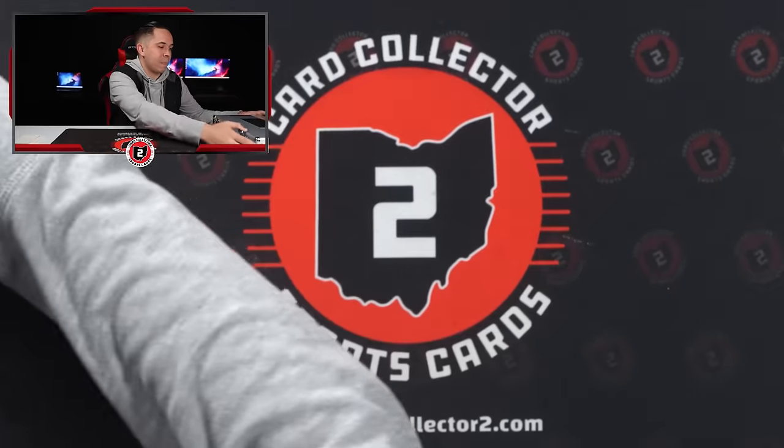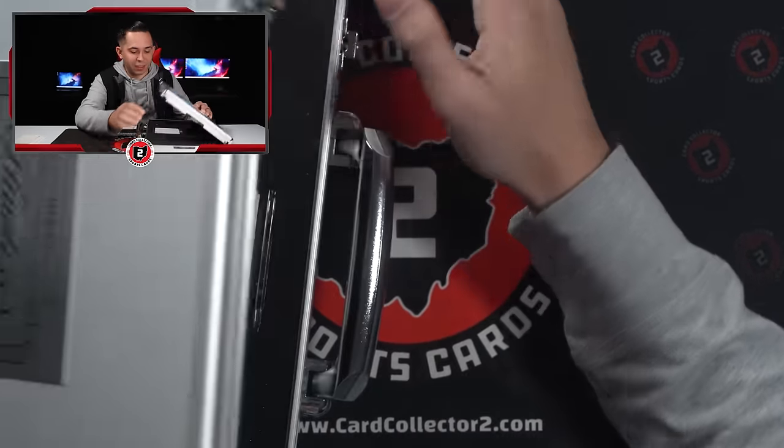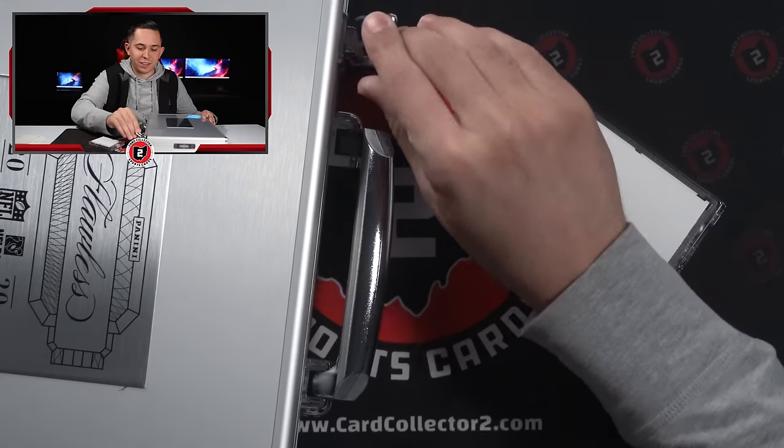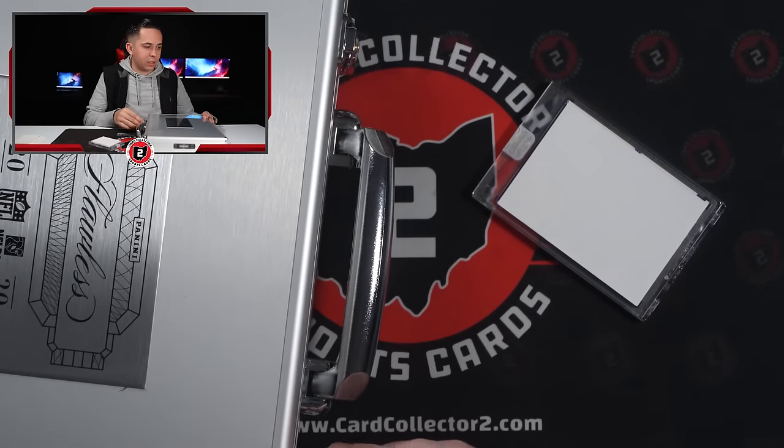One card remaining. We're going to need something humongous. This has got to be the biggest card I've ever pulled in my life. Here goes nothing.